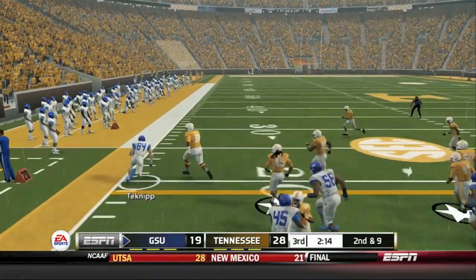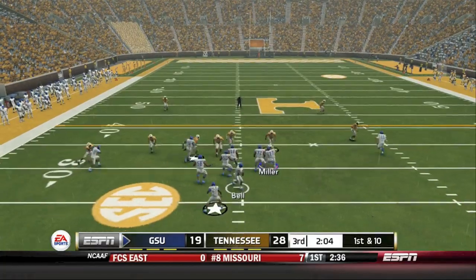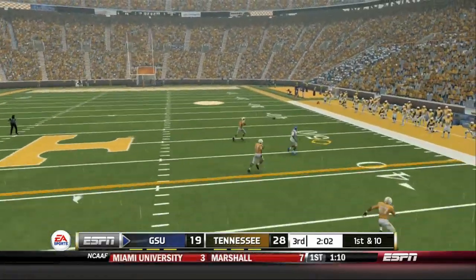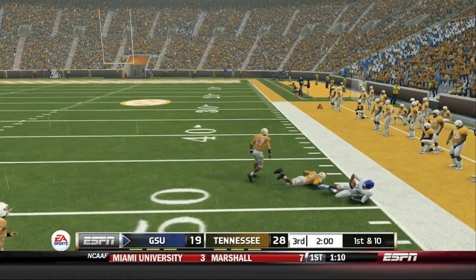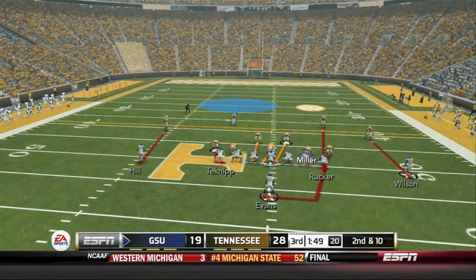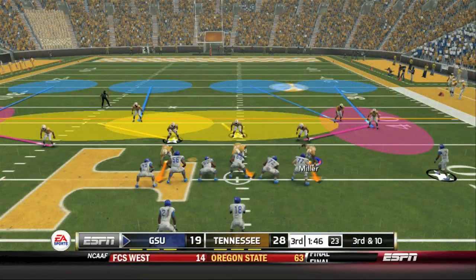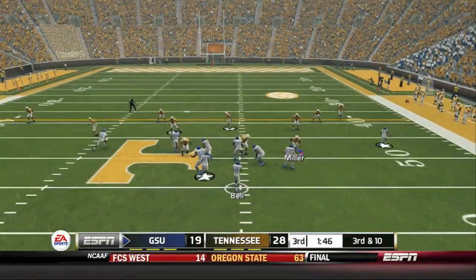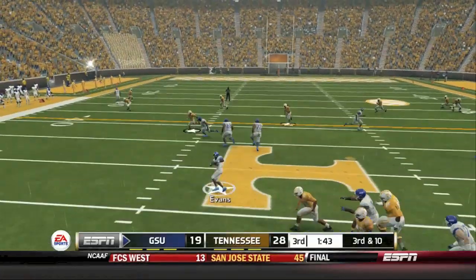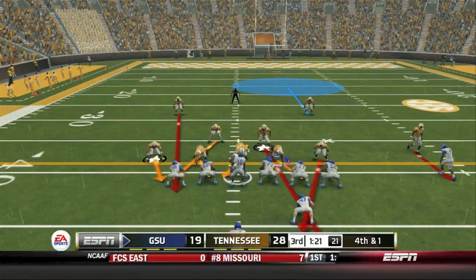But we punted on our next drive, and now Georgia State fires it along the left side to Bill Technip, the tight end, the 2nd-string tight end, I believe. And now Davis on the outside past the 50, and all of a sudden, Ronnie Bell has this Georgia State offense moving again down the field. Bell going to just throw that one away, incomplete. 3rd and 10. Thought that might have been intentional grounding there. And they go screen to Evans on the outside, and he's going to be short of the 1st down marker.